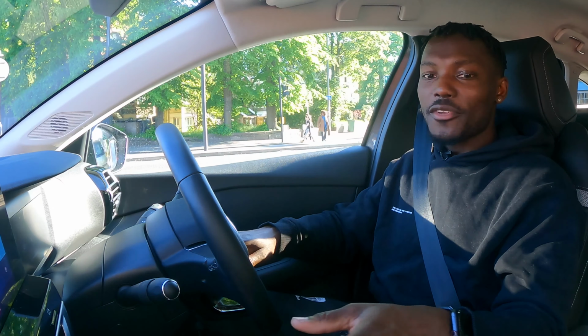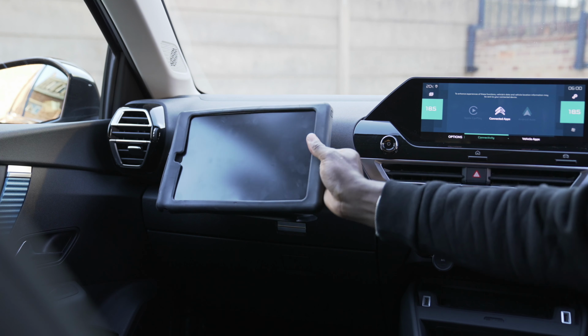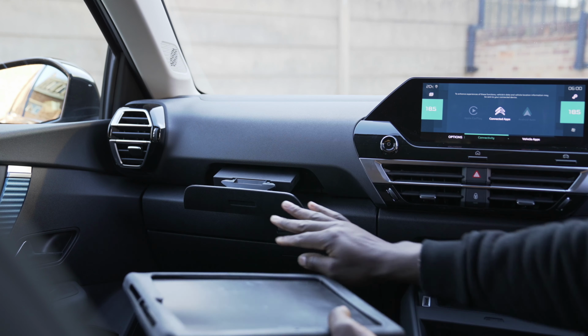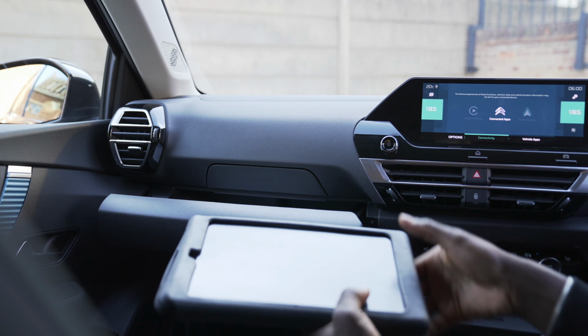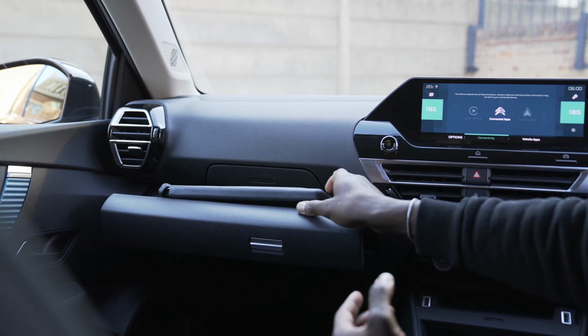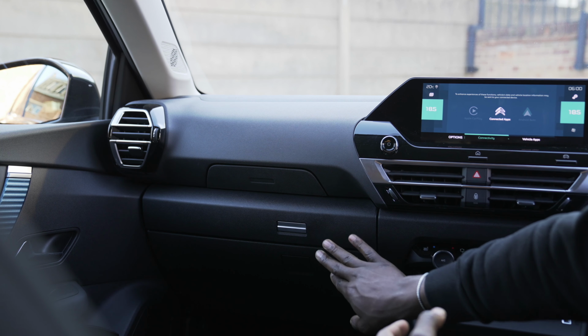Up front for the passenger, there's this interesting thing here. You can literally pull out a tray here, and there's an iPad case that you can slide your iPad into and use it as an iPad holder. That way you can just dock your iPad so the passenger can sit there and enjoy the entertainment whilst you drive, which is interesting. I've never seen that in a car before, but it is an added bonus.